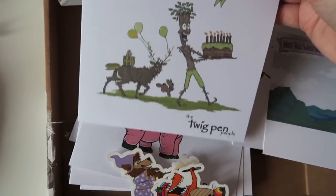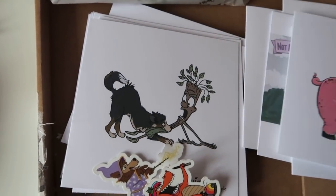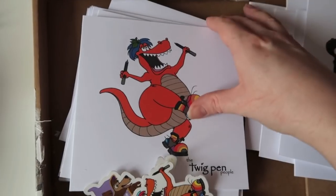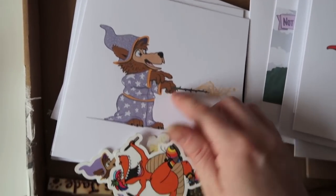Some of them are really funny as well. Look at the pig. There's like a wizard in here somewhere, which is no doubt my favourite. And a dinosaur. So cute. There he is. I love him so much.